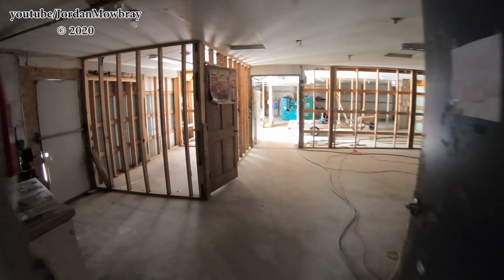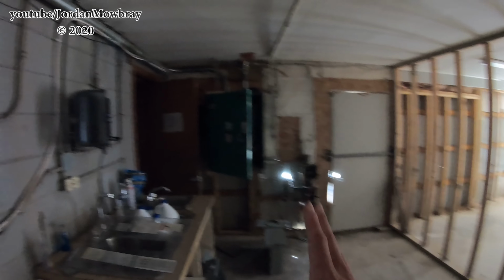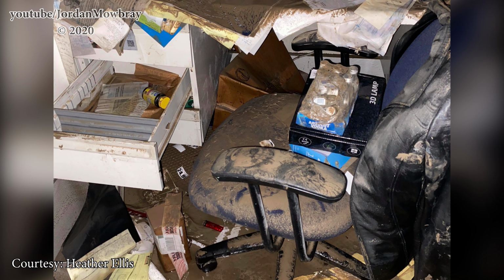As we come back here to the back area, again, more electrical that needs to be replaced. This used to be their brand new office that they just got done. And in here is the cooler. This room used to be completely full of beer.